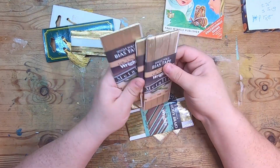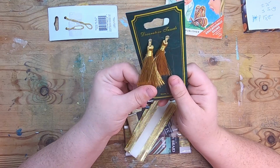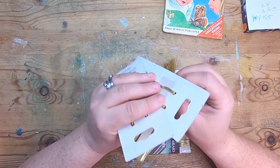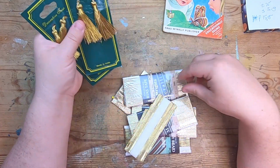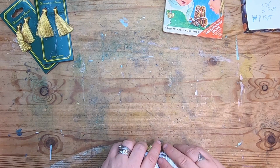So yeah, I found a bunch of the bias tape, some of this ribbon, which is also nice, these little tassels, which I don't know if I will use. I may use them for something. They could be good on the end of a tie or something, so I'll figure that out. They will get used.